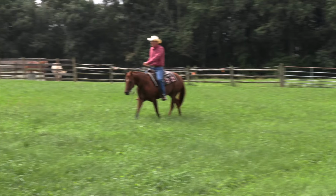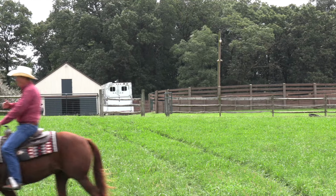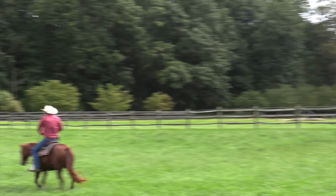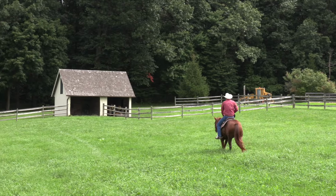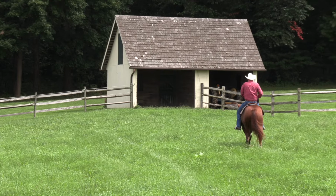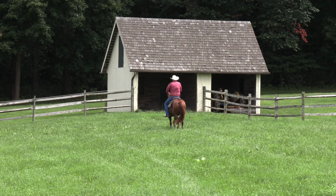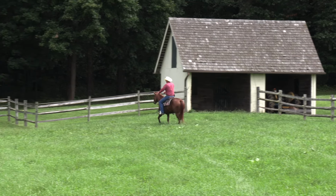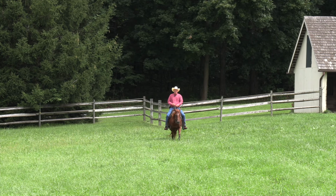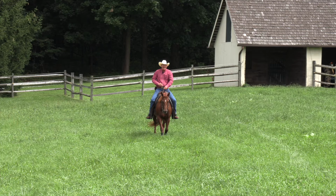Get your feet moving. This pasture is probably about 500 to 600 feet from one fence to the other. That's longer than any pen I've ever ridden in. So even though it's not a huge pasture, it gives you lots of space. And one of the things you can evaluate when you're doing this is, is my horse straight? Horse traveling reasonably straight. So I'll pick a fence post way up there, 500 or 600 feet away, and target it.